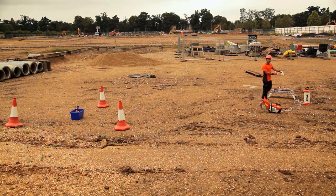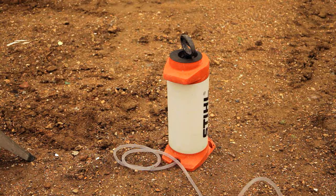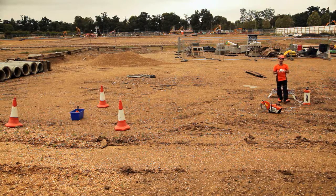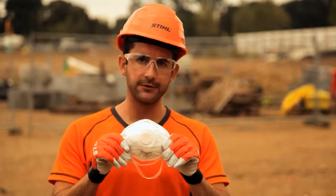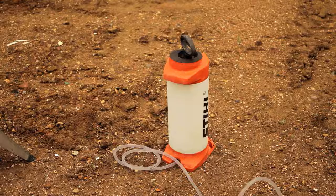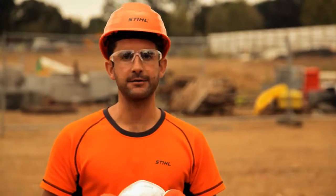Also, what you can see is that we have a water butt and I have my mask. Two very important things when using the saw. Silica dust is one of the leading causes of lung function disorders. To help prevent the inhalation of silica dust, you should wear a dust mask, minimum protection of FFP3, and of course, use water at all times when cutting silica-based products.